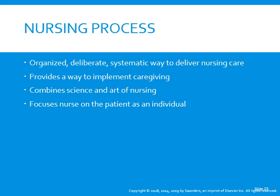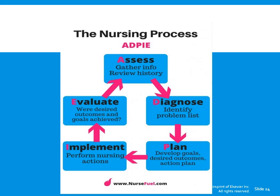Now, when we talk about the nursing process, it emerged during the 1970s, 1980s. It is a circular process involving ongoing assessment. It is organized, it's deliberate, it's systematic in the way that we provide nursing care. It provides a way to implement caregiving. It combines science and art of nursing, and it focuses the nurse on the patient as an individual. Here is a figure of the nursing process in that circular motion.